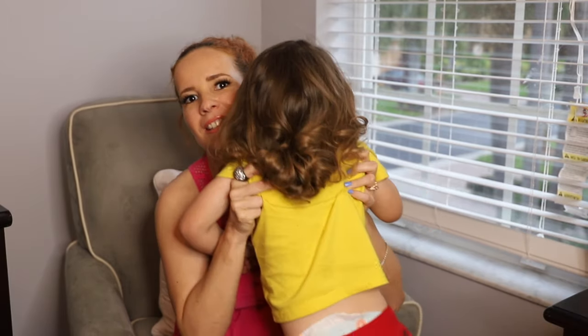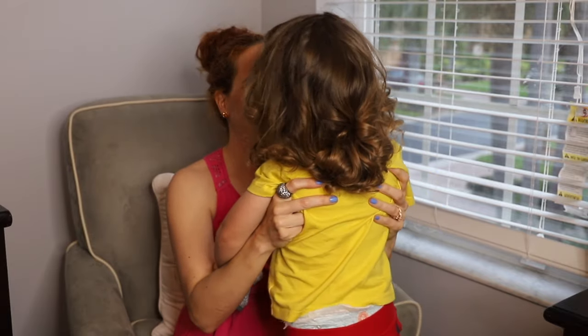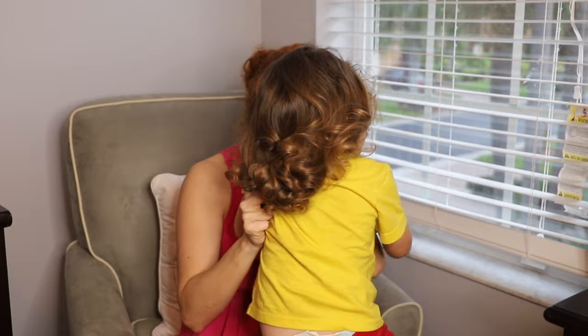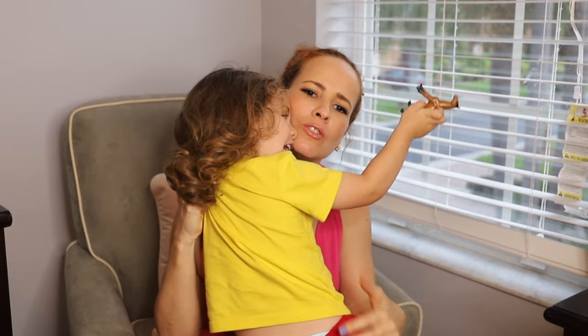Guayo, ven. Can we just take a look at my son's hair? Because I'm just in love with his hair. Hee-haw. I'm just in love with his hair. Hee-haw. Oh, my shoe. Oh, my shoe.